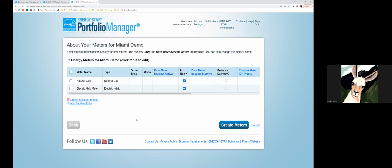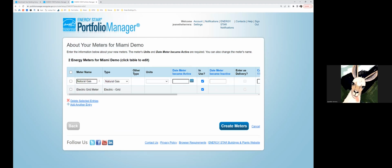Once we're on this page, this is where you're going to add basic information about your meter. When you go to click here, you can always edit the name of your gas and electric meter. Typically, what you're going to do is add the units for both meters. Units for gas are typically therms, so that's what we're going to put today. But all these options are here. You can go ahead based off of your gas bill.